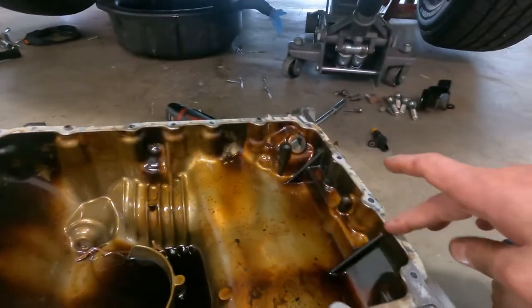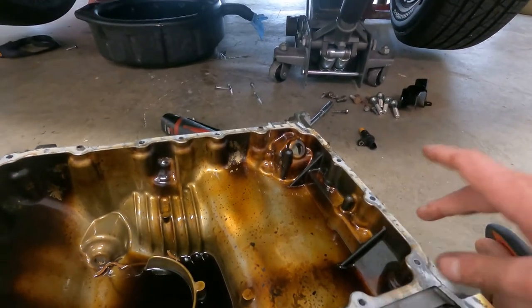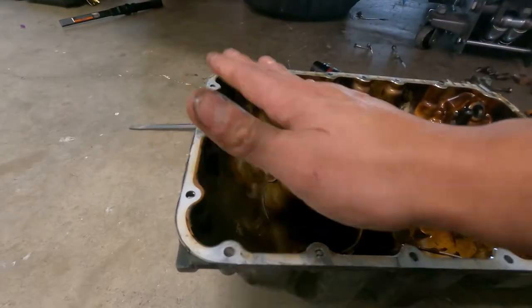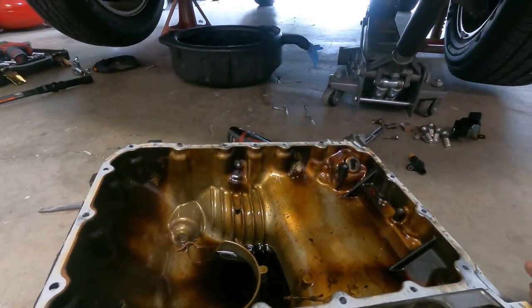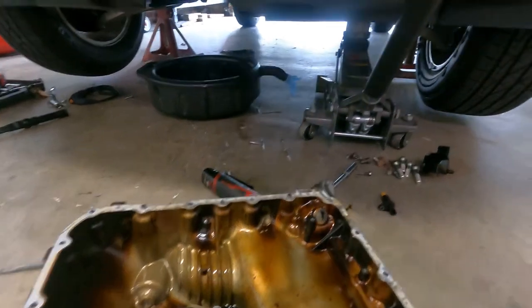Now, as far as cleaning this, you could take a razor blade, which I use, nice and easy because this is aluminum and you can gouge it, and just get off the high parts over here. Then I usually take a green Scotch pad, scuff this up pretty good, and that works really good. We'll do the same thing for the engine block, and we'll come back when I start taking off the pickup screen. I am going to take it out and take a look at it.